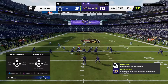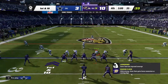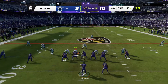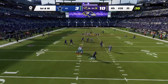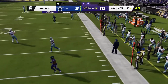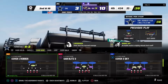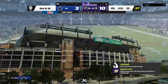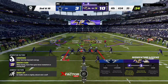Ball up to the 35 now as they come up on 1st and 10. From the gun, Jackson. And that's incomplete. Oh, that's good decision-making right there. Understood down and distance. Knew it wasn't 3rd down, and he still had another opportunity to earn the 1st down. Good job throwing it away and avoiding an interception.